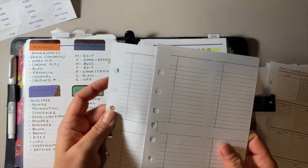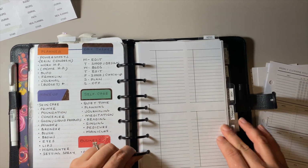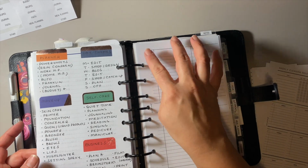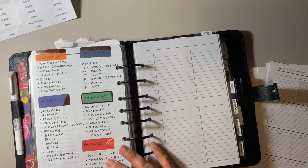I think I have 2 of them. So they're going to go there, and then I'll probably still use a sticker at the top just to decorate it, but it's just going to look nicer because you've got these nice structured boxes, and it's going to look a little bit more structured, I think.